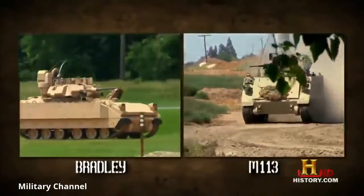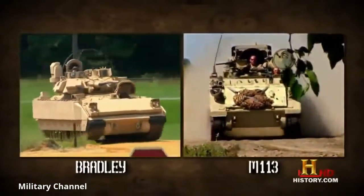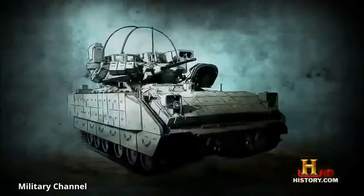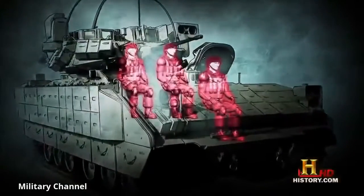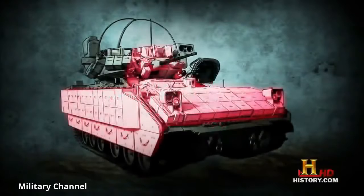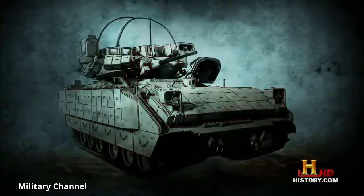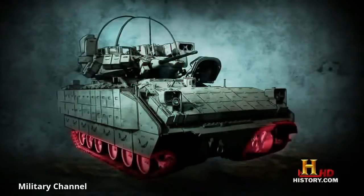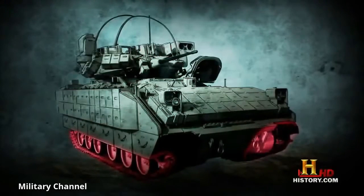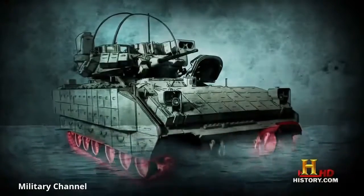The Bradley has taken over from the M113 as the U.S. military's fully tracked fighting vehicle. It has a crew of 3 and carries up to 6 troops in the back. Its aluminum and ceramic armor gives better protection than the M113. Its wider tracks make it more stable on rough ground, and it can even power through water at 7 miles an hour.